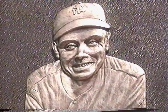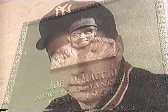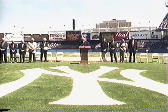Almighty God, Joe DiMaggio always thanked you for making him a Yankee. Today, we thank Joe DiMaggio for becoming a Yankee. As we come together to dedicate this memorial to your servant, Joe DiMaggio, we ask your blessing on his family, on all of us, and especially on all athletes and their families. Keep them safe from harm and injury, and instill in them a respect for one another.